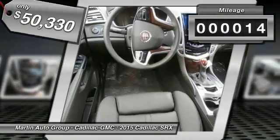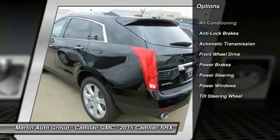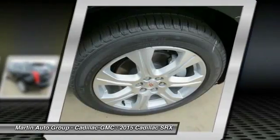This vehicle has less than 100 miles. Here are some of this vehicle's great options: anti-lock braking system, automatic transmission, power steering, air conditioning, front-wheel drive, power windows, power brakes, tilt steering wheel.